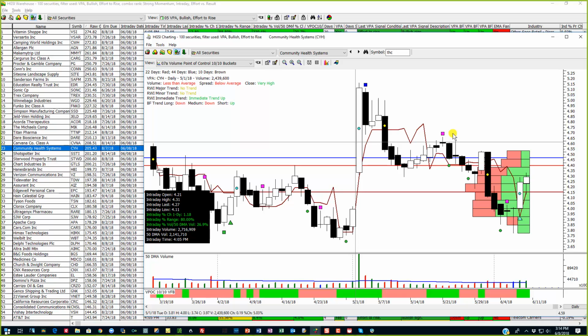VPOC, volume point of control, volume at price. They're both in this here. Here, this is volume at price, and of course VPA are the things I focus on. We also use pocket pivots, of course. Why? Because it's based upon price and volume. We look at support and resistance. Like I said, look to the left, see where support and resistance is, and it'll help you out.